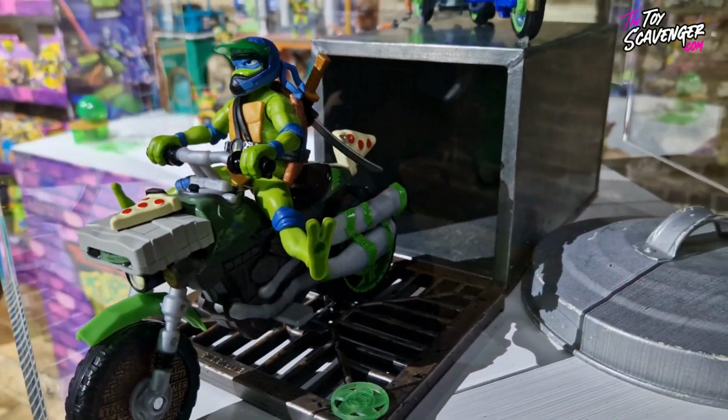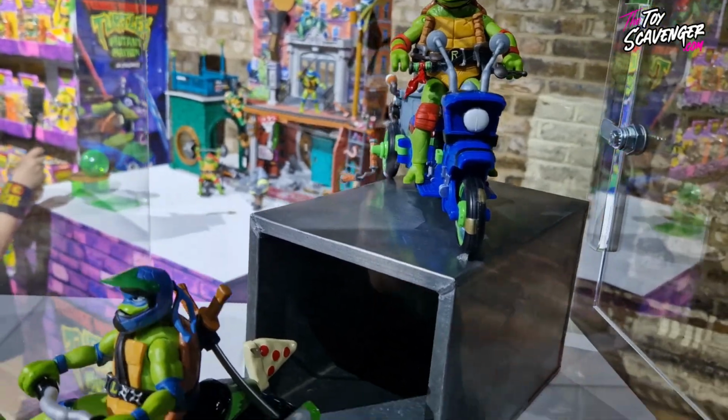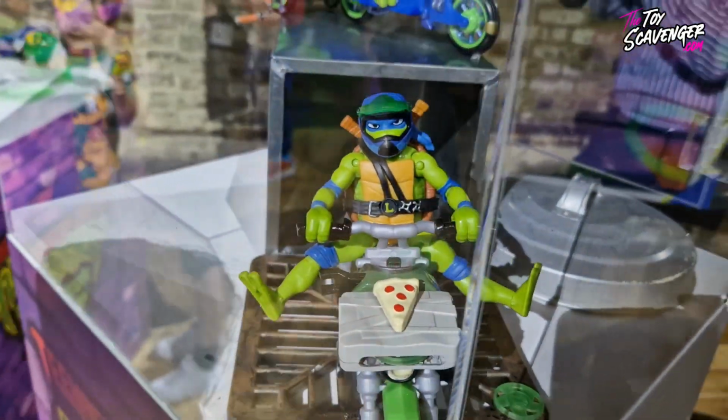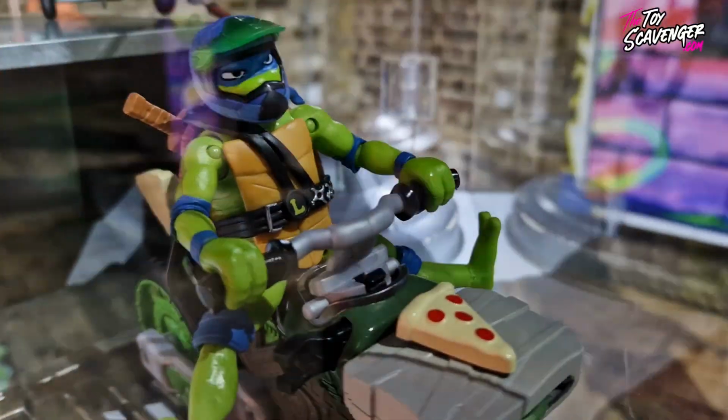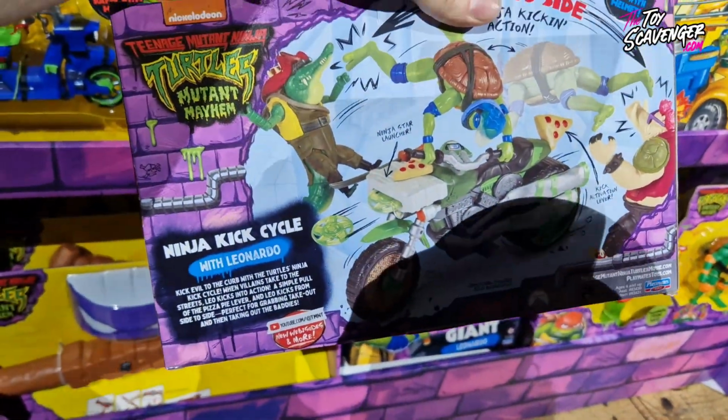Next up was the Ninja Kick bike with Leonardo, and he comes with a helmet. And this one fires pizza from the front of the bike. On the back you've got the picture of Leo kicking everybody with his ninja kick.